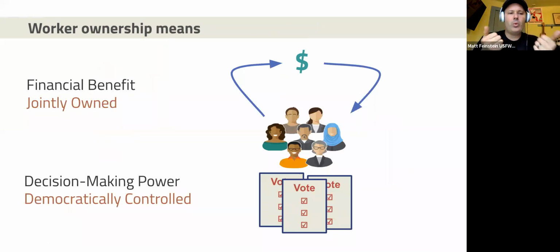And when we talk about worker ownership, we talk about it in two ways primarily, right? The joint ownership. This means people have invested and are involved in the financial benefit, the risk and reward of the cooperative, right? If there is any surplus generated, that's shared back to the members. And then the democratic decision making and democratic control, right? So worker co-ops have both of these components.